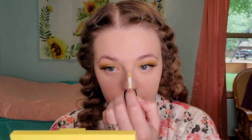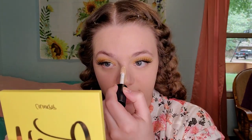Got to also conceal. I always conceal my nose, down the bridge of my nose, right here above my lip, and on my chin, and right here. So I'm gonna go ahead and do that. I grabbed the wrong shade. It's not the shade I want. They look so similar from far away. Here's the light sand one. Let's try this again. There, I'll just put it on top of that one.